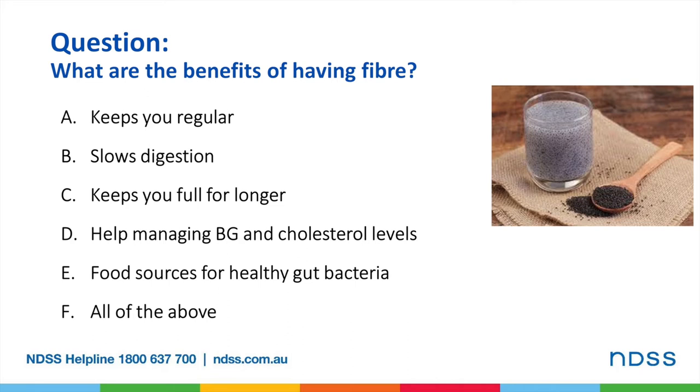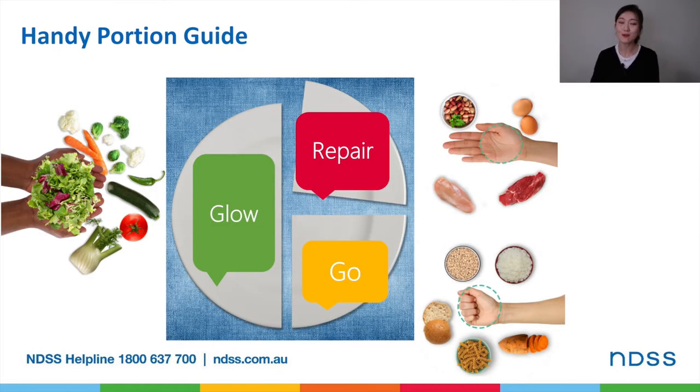Some of you may have heard about gut bacteria or probiotics. Actually, fiber is the food for those healthy gut bacteria. So that's why we need to have a good amount of fiber in our diet so that we can keep our healthy bacteria alive and support our immune system better. So putting it all together, we have a quarter of the plate coming from the go foods, ideally the low GI carbohydrate foods, a quarter of the plate coming from your repair protein foods, and the remaining half of the plate coming from the glow non-starchy vegetables.